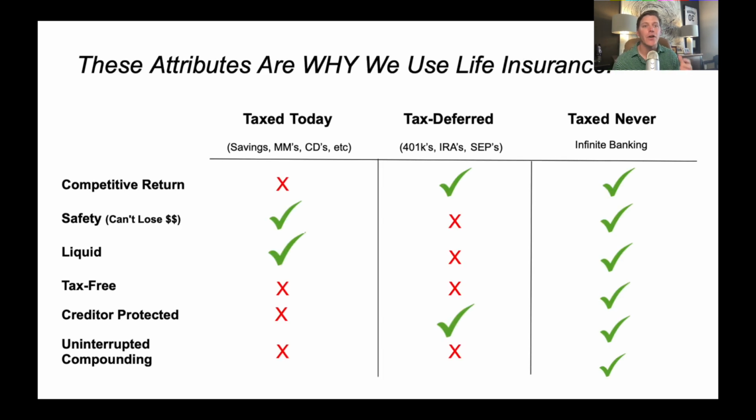So let's just go into this. These are the attributes of why we use life insurance. Again, going on the tax-today metric first. Tax-today accounts don't have competitive rates of return. We're earning pennies. Are we saying it's safe? Sure. Is it liquid? Sure. We can get our hands on it when we need it.